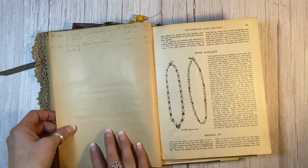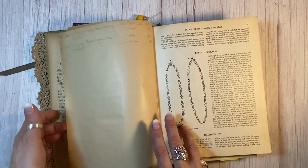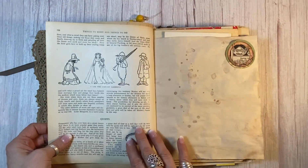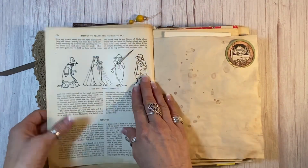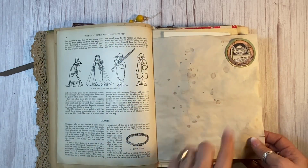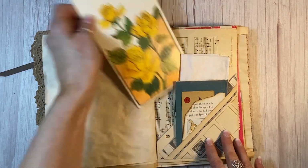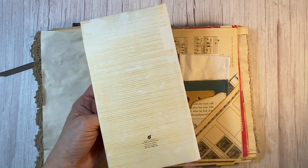And then somebody did some writing on the back here. This one is from 1936, so quite a long time ago. This here is from the 1920s, Things to Make and Do. How to make paper necklaces, which people still do to this day. And just these wonderful little cast off garments here. I love it. Did a little cluster here with a 1927 piece. This is cool. This is from the 70s, so it's vintage. Just a fun card, and you can journal on the inside.